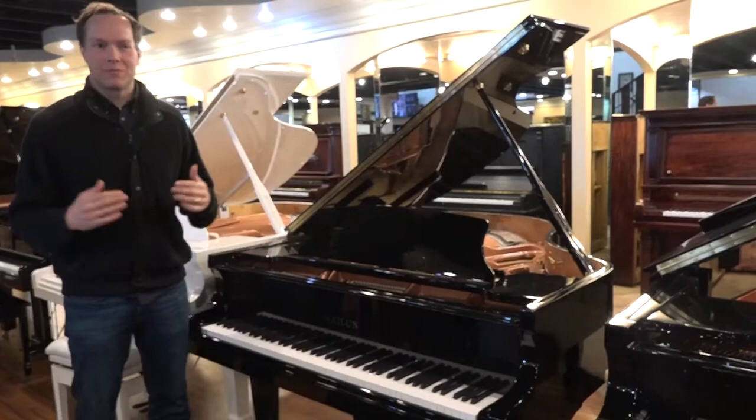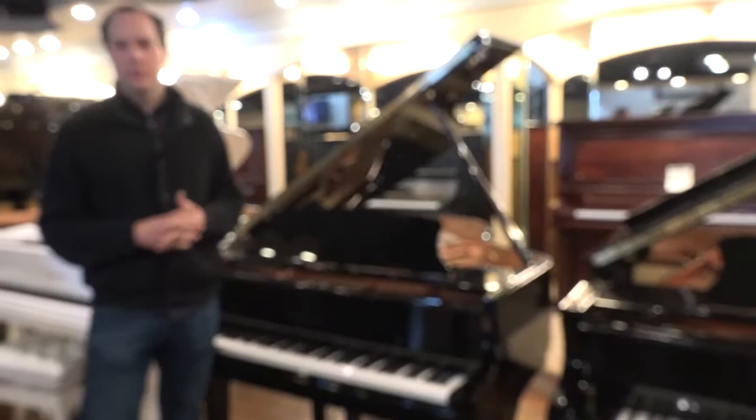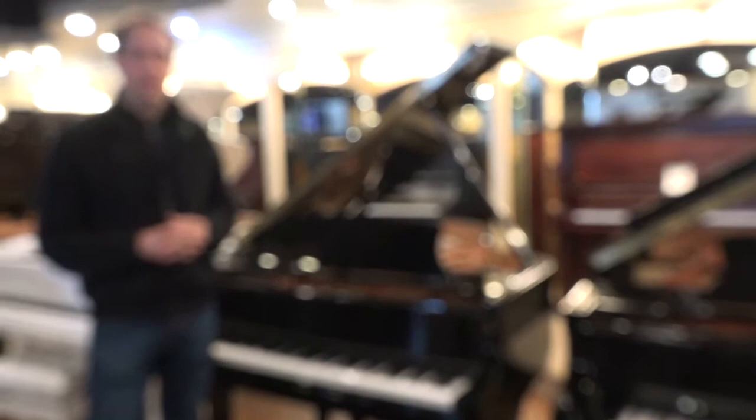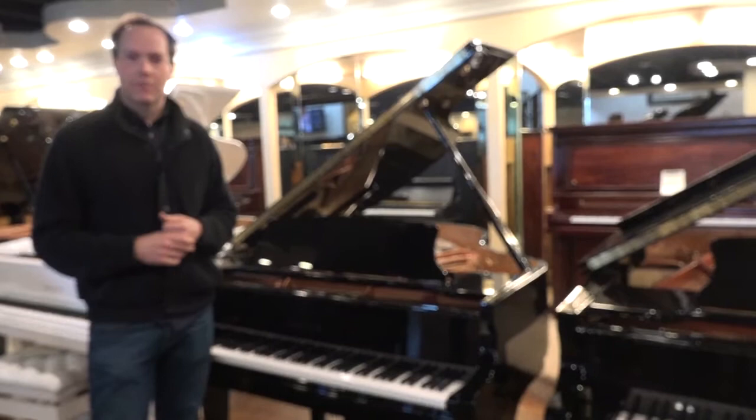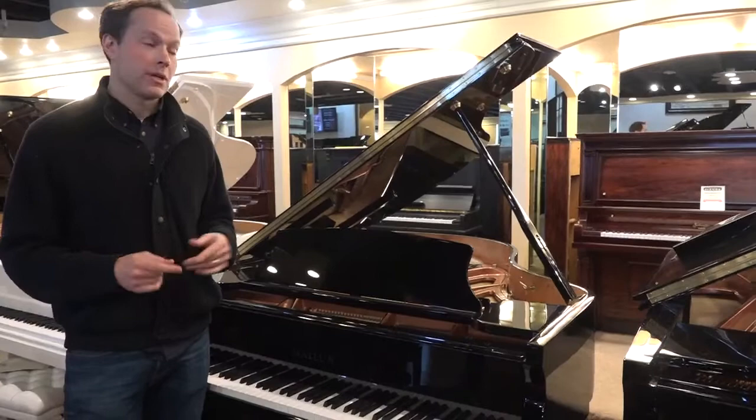Anyway, as I've kept these pianos serviced for the clients that we've sold them to over the years, they just hold up so phenomenally well that everybody that has one just feels like they have come across a real gem. Hence what I was saying a minute ago, when someone comes in asking for a recommendation, this one is it.